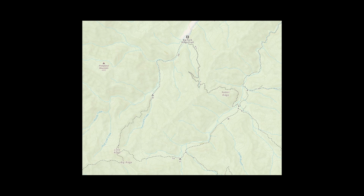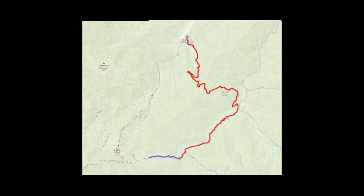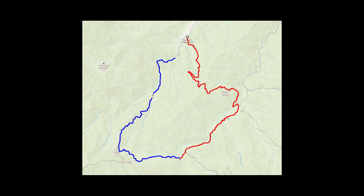On day 1, I will start with 3.1 miles on Big Fork Loop Trail, with a total ascent of nearly 1,200 feet. This brings me to the Caldwell Fork Trail, on which I will travel 1.6 miles to reach campsite 41. On day 2, I will continue westward on the Caldwell Fork Trail for 1.5 miles before turning north on the Rough Fork Trail for 2.9 miles to reach my car back where I started on day 1.